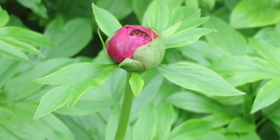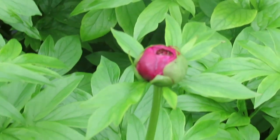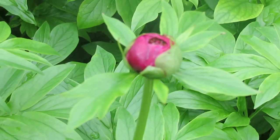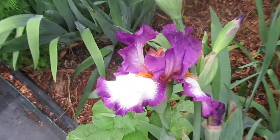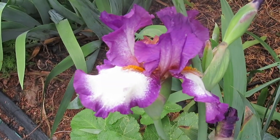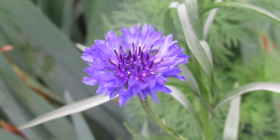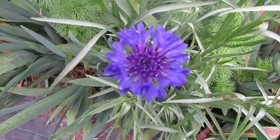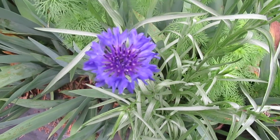Here's another peony bloom that's opening up now, and it is more the smaller size, but it's still very pretty, and they're still actually pretty good sized flowers. All the peonies that I know of are. Another iris, and another iris. A bachelor's button, and this is looking purple to me through this as I'm looking into it, and in actuality this is the prettiest blue, and I doubt if I'm going to get it to show up that way. It looks purple, but it's such a pretty blue. I wish you could see it.